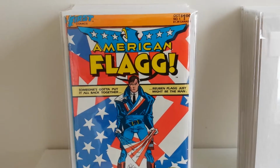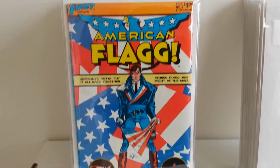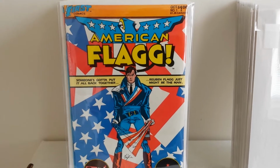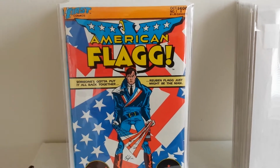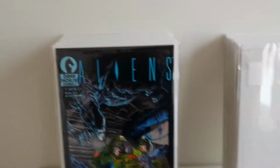Well, this, I'm not showing the rest. This is First Comics American Flag, number 1, by Howard Chaykin. This was a pretty hot book in the late 80s, and I saw this shop had issues 1 through 22 bundled for $25, and it was a half price sale, so I got them for $12.50. So some good reading in there, I'm sure. Was so stoked to finally get these.